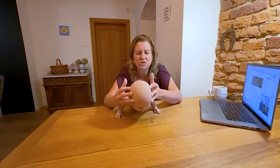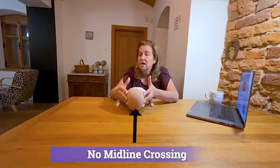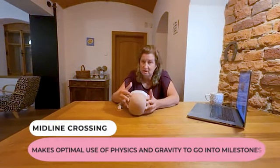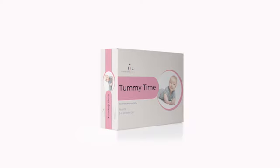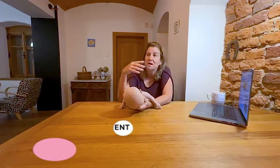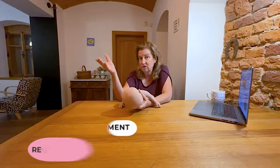This is not going to get you anywhere. It's not going to get you coming to sitting, to crawling, or to walking. These little movement deviations are all what it takes. And that's where you come into the tummy time course, learning how to work with your child with these simple midlines. It's not about going backwards or regressions. It's about building a better foundation.